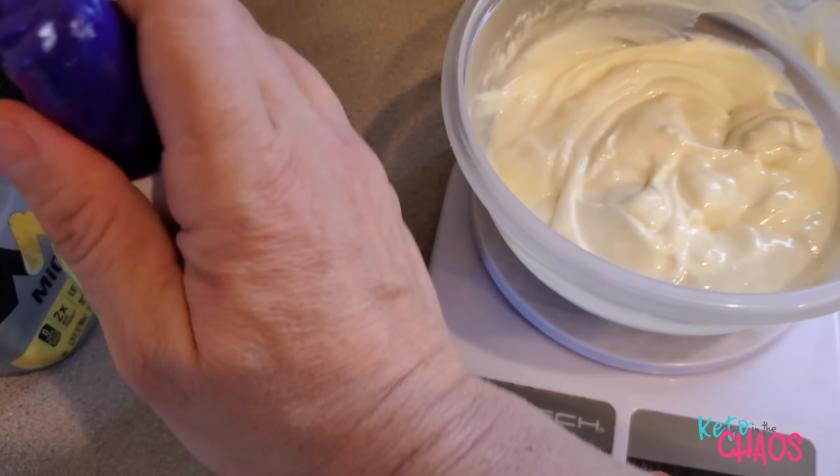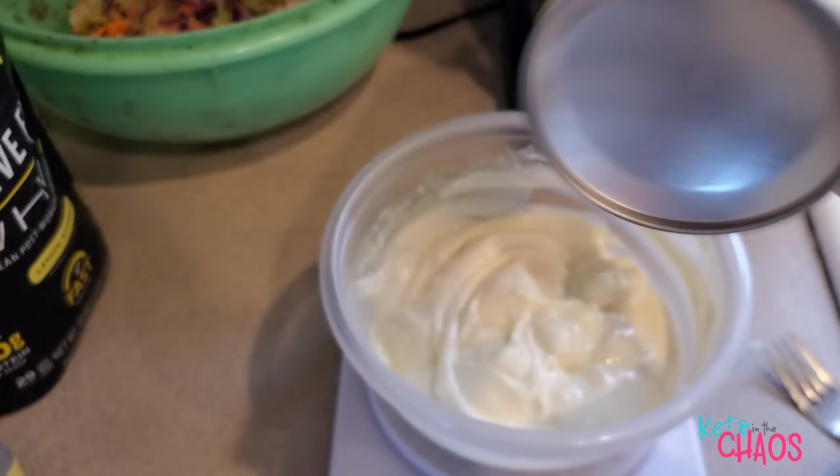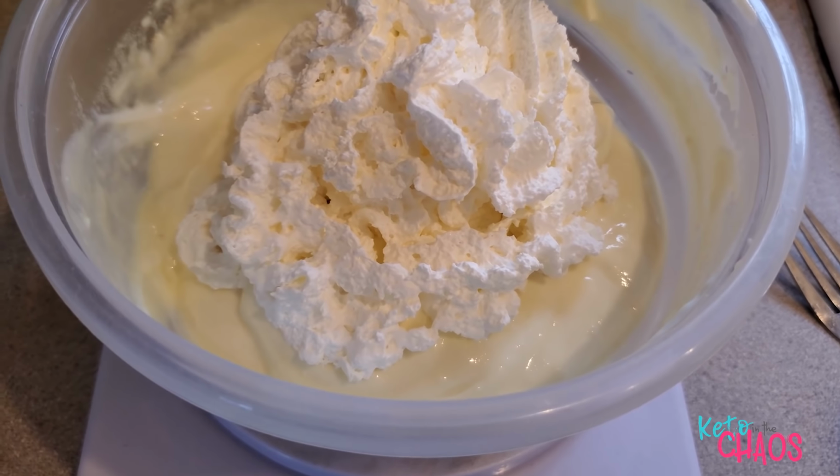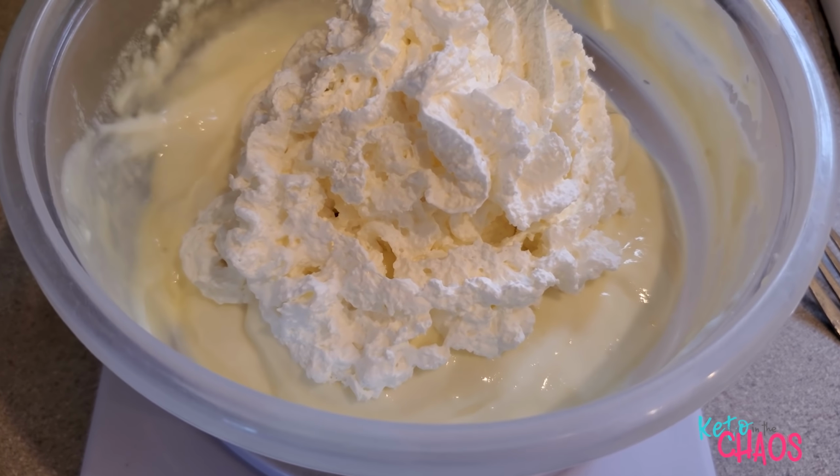All right, so I'm going to show you how I measure that out. Okay, so I tare it out to 0 again and shake it up a little. And then I just, see if I can get a good view of it here. Ooh, so close. It puts pressure on it when you squirt it, so you have to wait and see till you get the right amount. 24, and that's how many grams I do, and that is what it looks like. And that's how you make protein yogurt or protein sludge. Hope that helped you guys out.